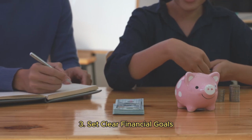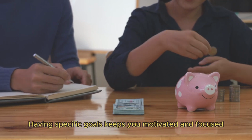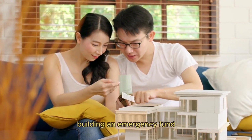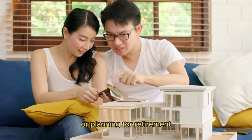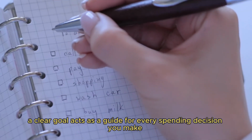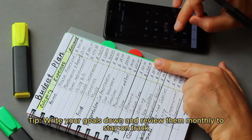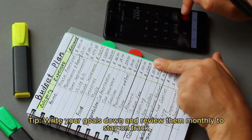3. Set clear financial goals. Having specific goals keeps you motivated and focused. Whether it's saving for a house, building an emergency fund, or planning for retirement, a clear goal acts as a guide for every spending decision you make. Tip: write your goals down and review them monthly to stay on track.